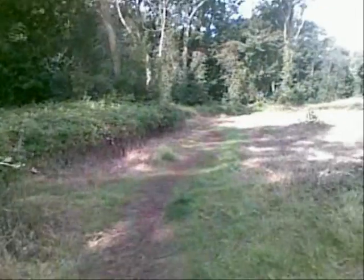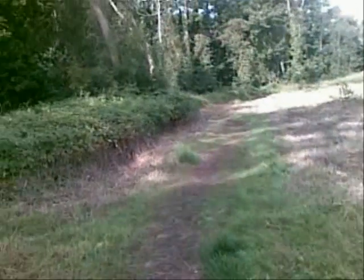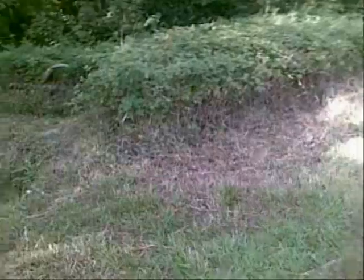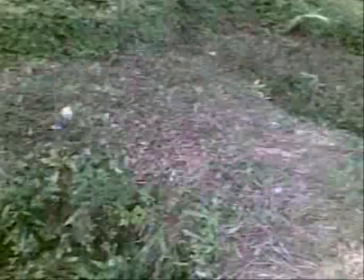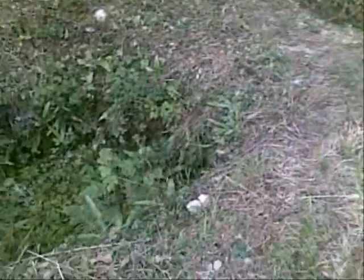I thought I'd just do a small video because since I've had this camera, this place was 12 foot high in grass and brambles. And here you've got two of the pits very close together.